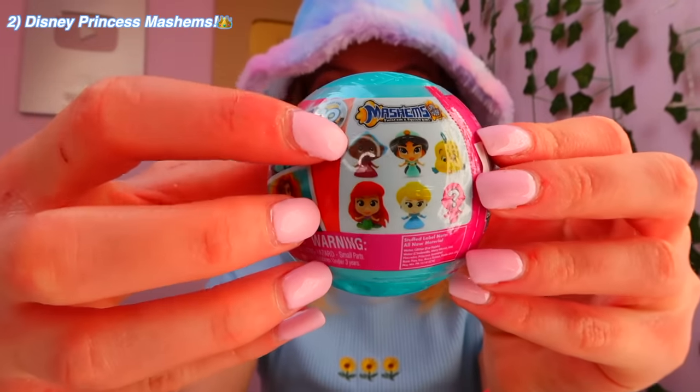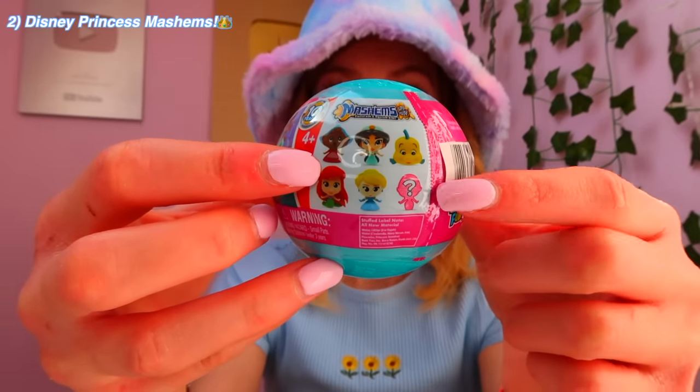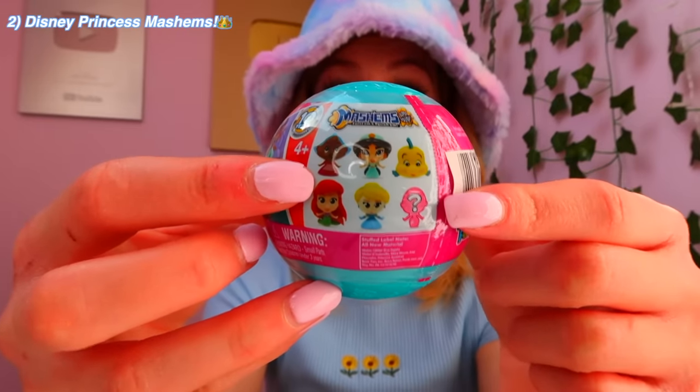I'm sorry, but how cute is this mouse? That's actually adorable. And Flounder, he's adorable too. And then we have this mystery figure with the question mark that I don't know who it is. So obviously, that's who we're aiming to find.